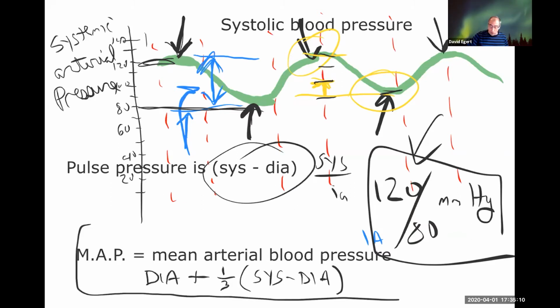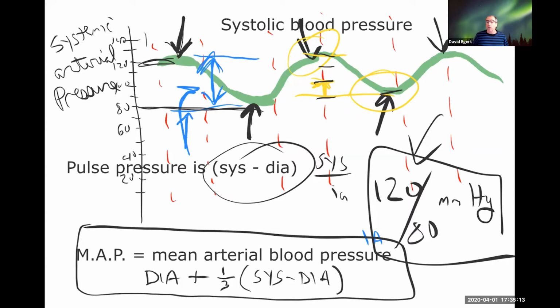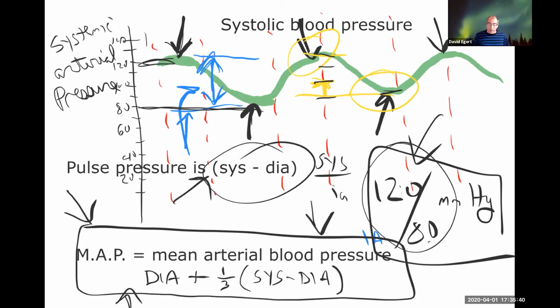So you should know mean arterial pressure. Like in your lab that you're going to be doing in just a second, you are going to be using fake data to get somebody's blood pressure, but then, once you get the systolic and diastolic, you should be able to calculate their pulse pressure, which is just the difference between those two. You should be able to calculate their MAP, their mean arterial pressure, by this equation here. So any questions? This is kind of all the background you need. It's like a lot I've just dumped on you there.